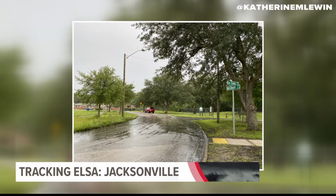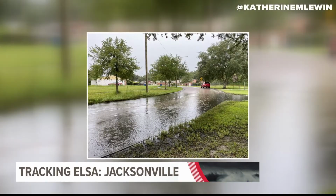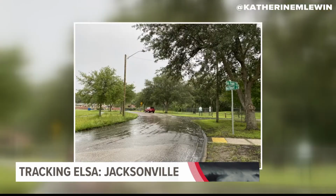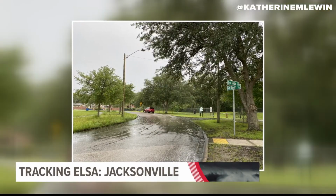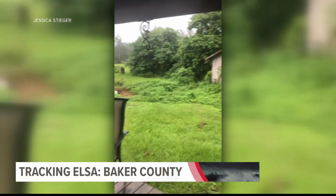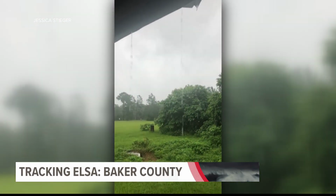And streets are already starting to collect water, as we've been showing you here in Jacksonville. These pictures are from the northwest side of the city. This is along the Ribault River, an area that is prone to flooding. And we're getting a new look tonight at the rain that came down earlier today in Baker County. Jessica Steiger shared this video with us. We want to thank all of you who are sending in your pictures and your videos.